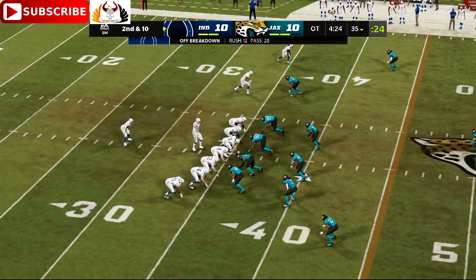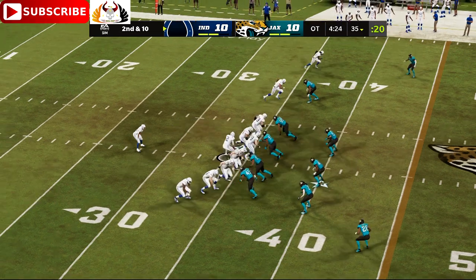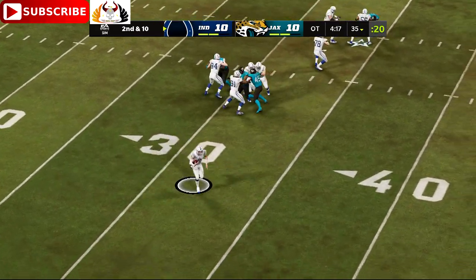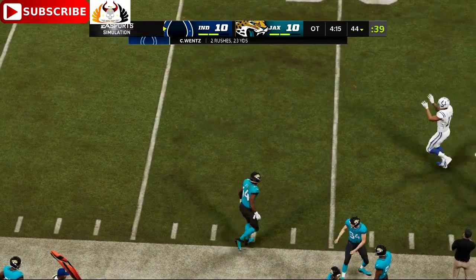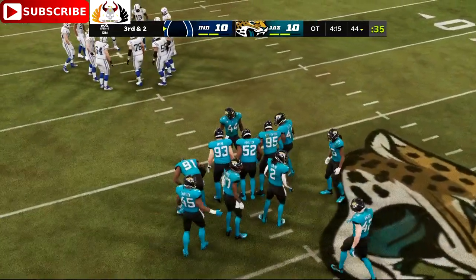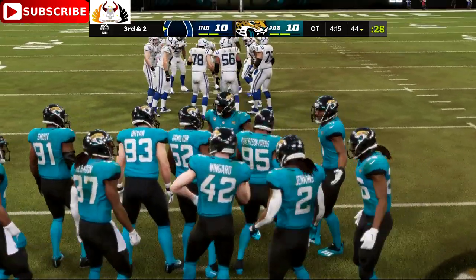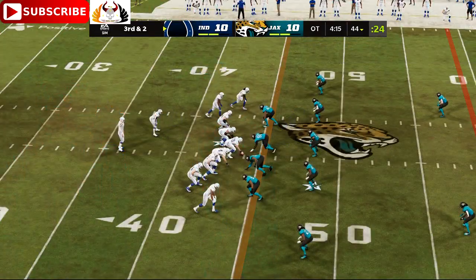Second and 10. They'll fake the give to Taylor. Now Wentz, flush to his right, and he'll be out of bounds up near the 45 at the 44. He turned that into a nice gain. Gets him 8 yards closer for 3rd down. Okay, he's not going to get the first down, but this is still a nice job of buying some time and then running to get to the sideline and get out of bounds and avoid the big hit.